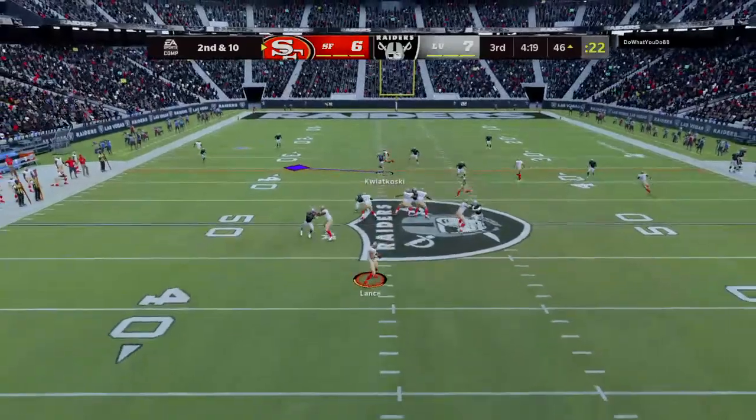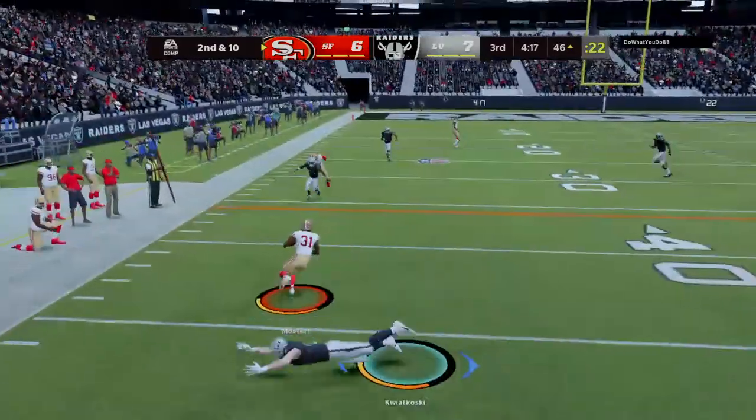To throw once more on 2nd and 10. Lance getting this out to the flat. Mostert.